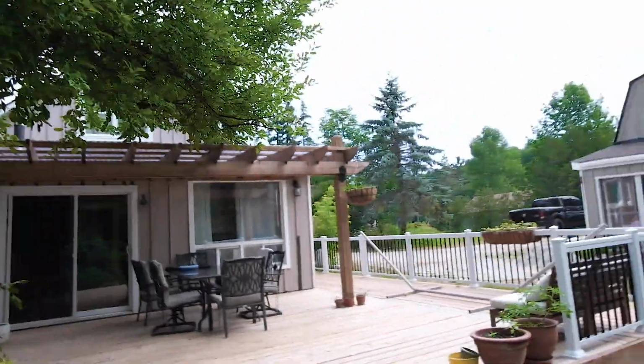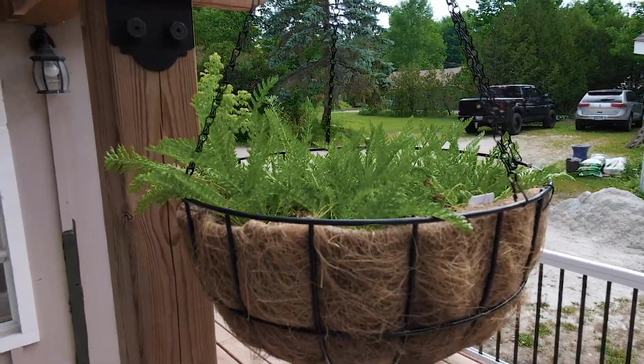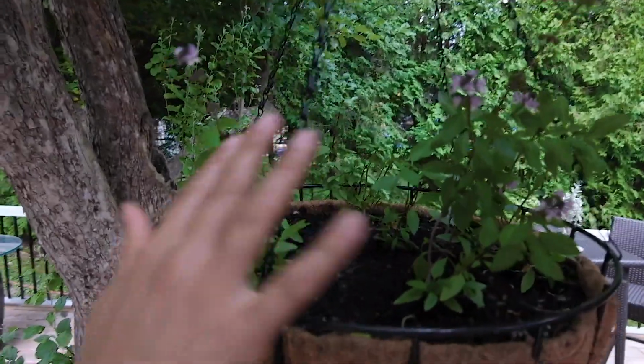My yarrow's doing great. And then this is Thai basil. The Thai basil's doing really well. Yeah. It's very happy. What is this? Oh, apple. This is from our apple tree.